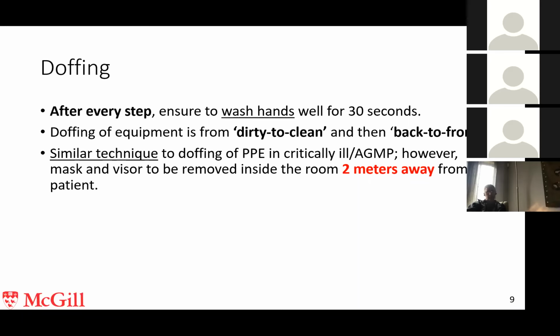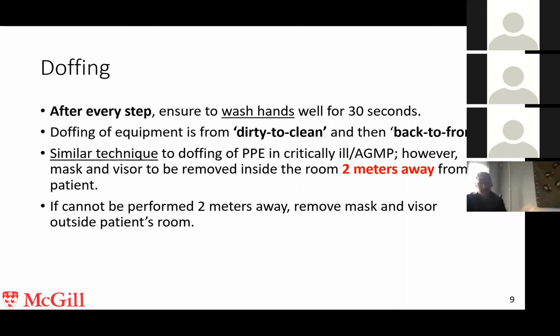The only difference is that when you're removing your mask and visor, it's advised to be about 2 meters away from the patient. The whole reason for this is that around the patient, roughly 2 meters, is where the droplets are. Once you exit that zone, you're not at risk of getting exposed to it and you're able to remove your mask. Of course, if it's not possible to remove your mask 2 meters away, then they advise you to exit the room and take out your mask at that point.